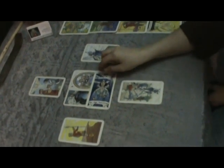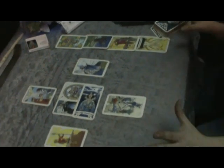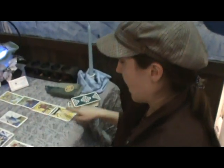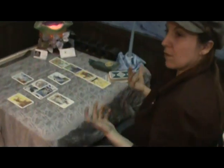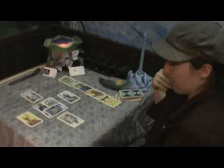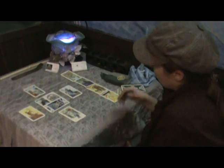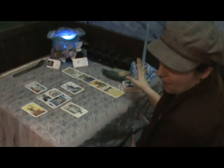Now, generally I start by looking at the whole layout and seeing if anything screams out to me that it's significant. If I see a lot of the major arcana, then I generally take that as a sign that this reading is very important to this person. This is a turning point in their life, and they really want this information, and their decision is going to affect the course of their life over the next little while. So here we've got a couple of major arcana in our hypothetical reading.